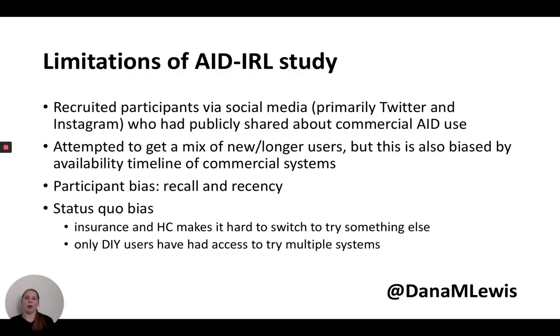And also, of course, with any study, there's recall and recency bias for what things are most recent and top of mind for people with their use of this technology. And I also think that there's a status quo bias with insurance and healthcare and the way it's set up, particularly in the US, where people may want to try other systems to be able to compare them, but we don't really have an easy way to do that. So for the most part, only DIY users had different systems to compare against in their experience.